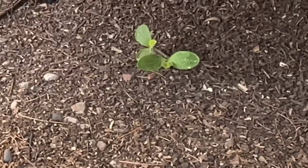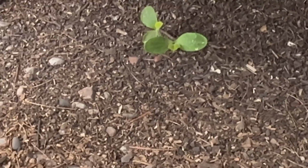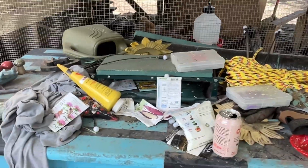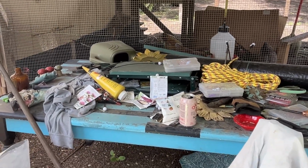There's also underneath here, there's two, I want to say that those are zucchini, but time will tell because I have no idea what those are. Those are from my chickens. Yeah, this area definitely needs cleaned up. Doesn't look the best, but it'll be alright.